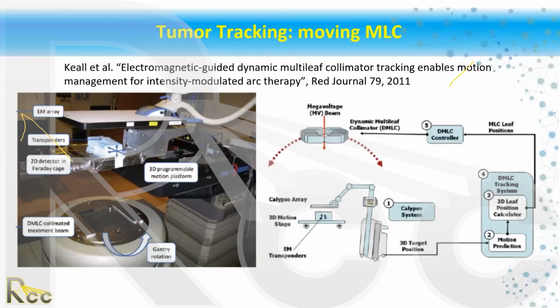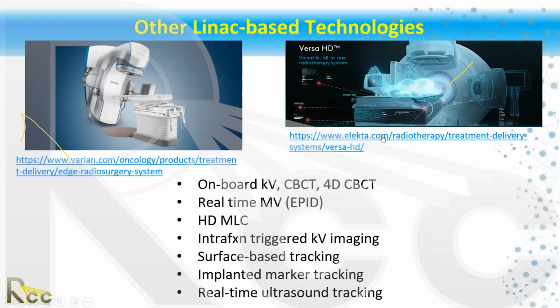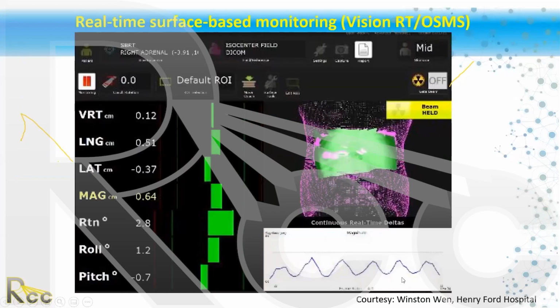And then there's a tracking system that has been developed in conjunction with Calypso. If you implant the Calypso transponders, you can use a connection between the MLCs and the signal that you get from Calypso to actually track the tumor. So you actually have dynamic MLC collimator motion here. Other Linac-based technologies, you see a couple of examples from the two major vendors: Varian, the Varian Edge system, and on the right, the Versa system from Elekta. They're all pretty similar in the technology. It's onboard cone beam CT, 4D cone beam CT, real-time MV EPID, high definition MLCs. You have triggered imaging that you can do to help you if you have internal surrogates. You can also tie this in with surface-based tracking. Of course, implanted marker tracking is another approach. And then there's real-time ultrasound tracking as well, which I'll talk about.